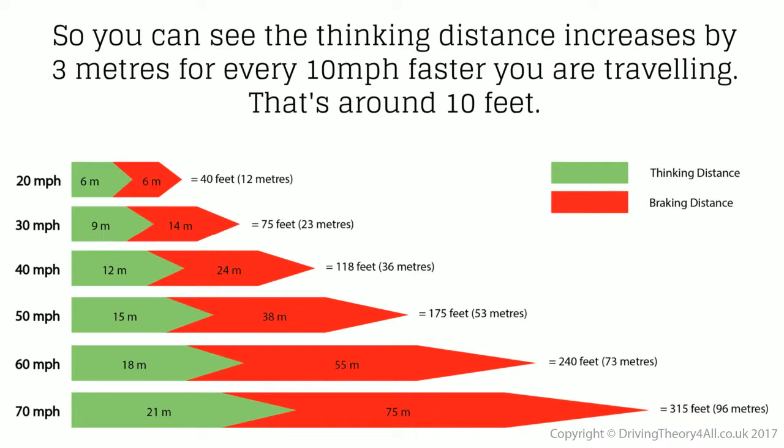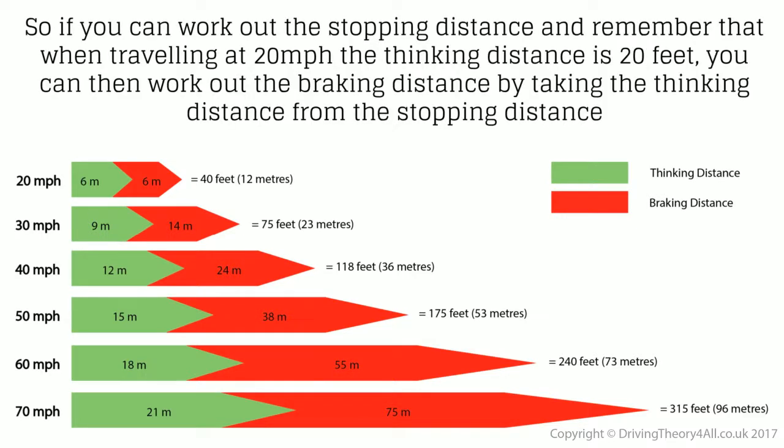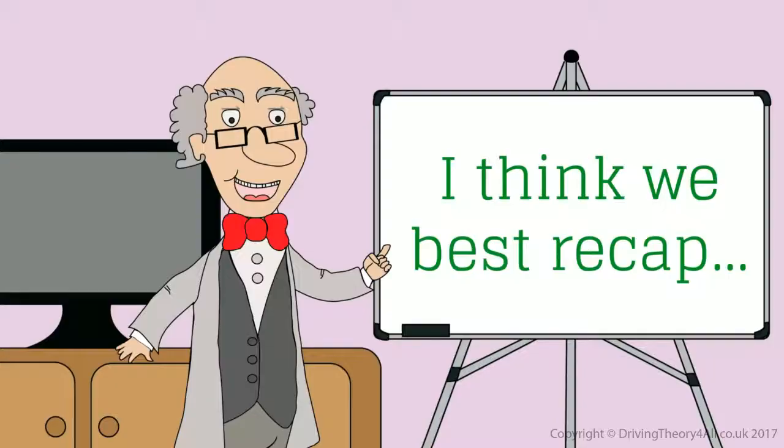So if you can work out the stopping distance, and remember that when travelling at 20 miles per hour, the thinking distance is 20 feet, you can then work out the braking distance by taking the thinking distance from the stopping distance. I think we'd best recap.